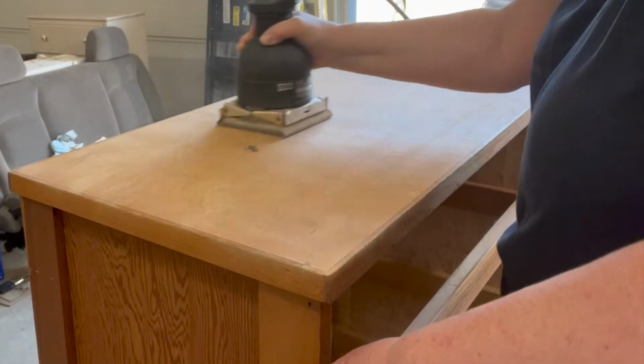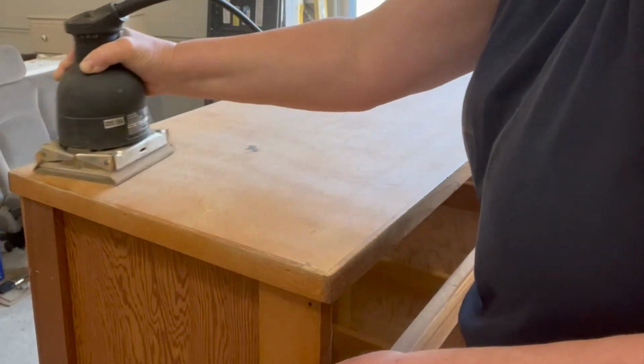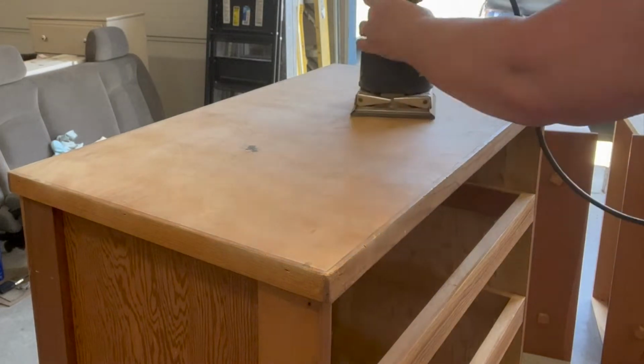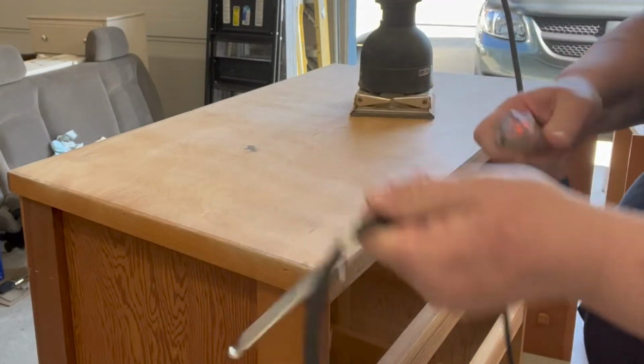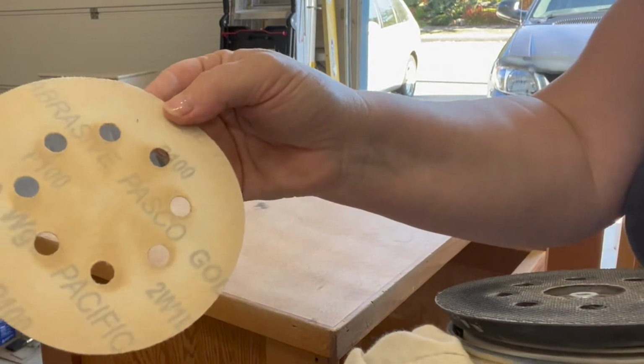This dresser has probably 3 types of wood. There's plywood, I think there's pine, I think there's cedar, and maybe some fir. So I have no idea, but that's what it looks like to me. I cut a piece off and it smelled like cedar, so who knows.